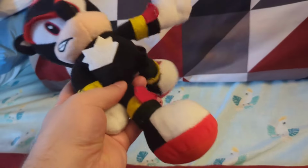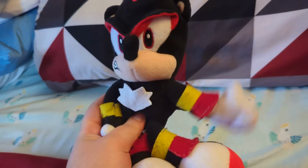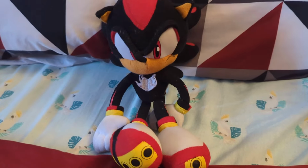And he has a weird suction cup to put in your car window. Like, what the hell is that for? Who does that? And yeah, he looks bad, but I kind of like it. Went from the worst Shadow plush onto my favorite.